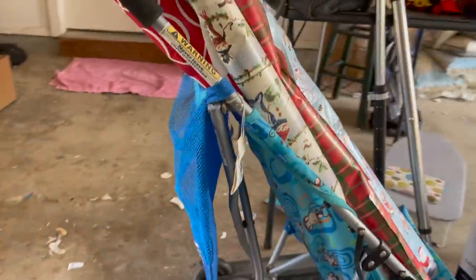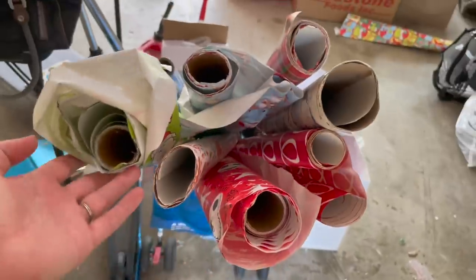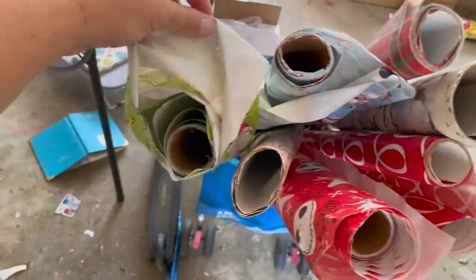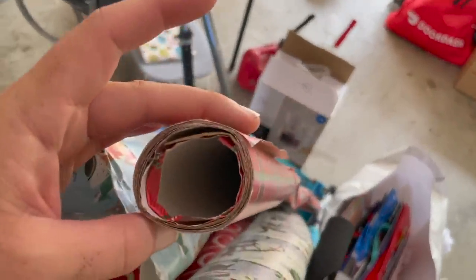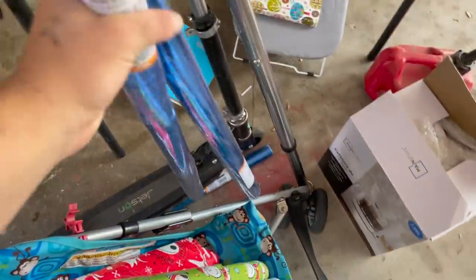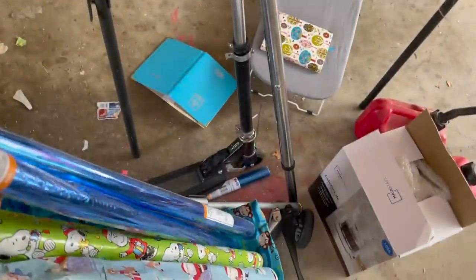This stroller, you can't even really see it anymore because I filled it with wrapping paper, but this is a cute little stroller, still very functional. And then all of the wrapping paper, obviously some of them are in worse condition than others, but there is still quite a bit of wrapping paper on there. You could definitely use it. And these three are actually new. There's one that fell onto the ground there, but these are brand new, so that's cool. They're wrapping foils.